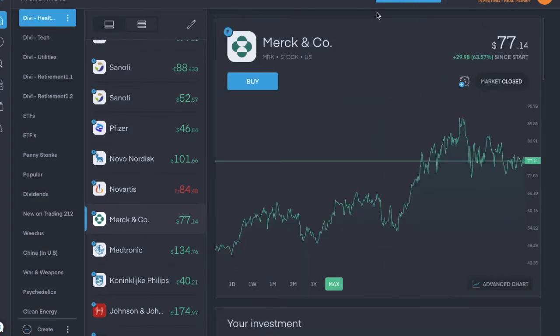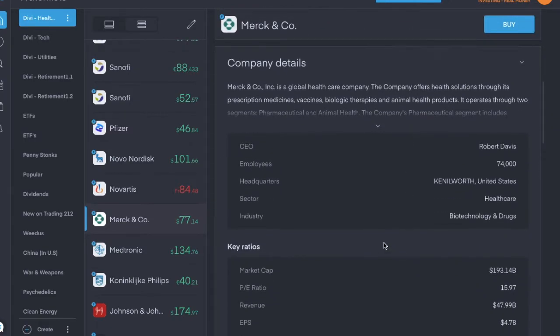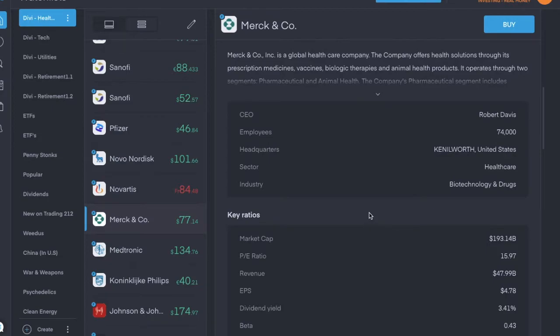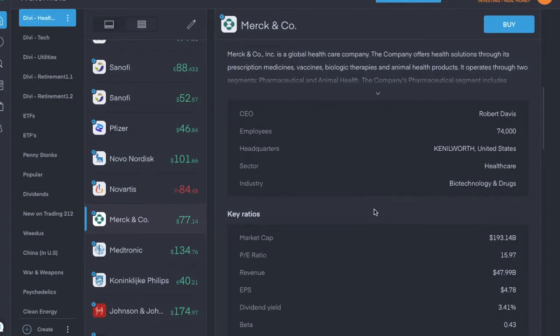Next is Merck & Co. Ticker symbol MRK. It's trading for $77 per share today. It's in the biotechnology and drugs industry, but it's a global healthcare company. Dividend yield is a nice 3.41%. Pays a dividend every quarter, and the last one I received was for 55 cents in dollars per share.